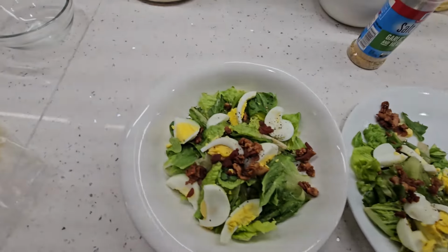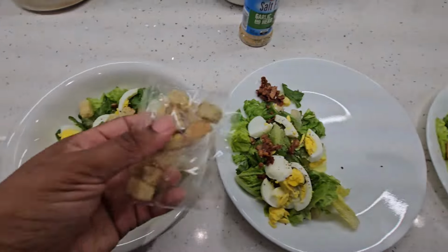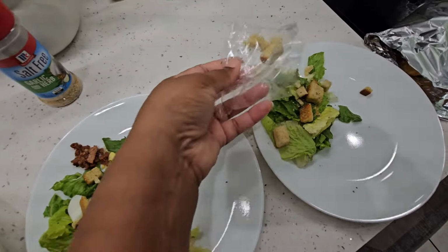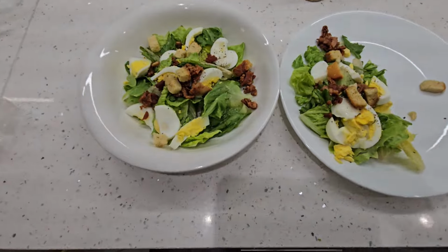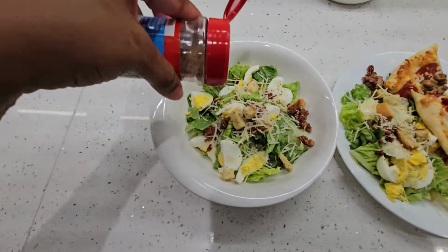Also, when you're trying to be healthy, you don't have to cut everything out. Just have things in portions, add some greens, some vegetables to your meals. As you guys saw, they're having pizza with the food, and we just added a salad on top of that. And like I said, just have everything in portions. So this is how it turned out.